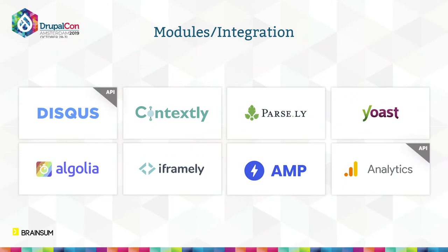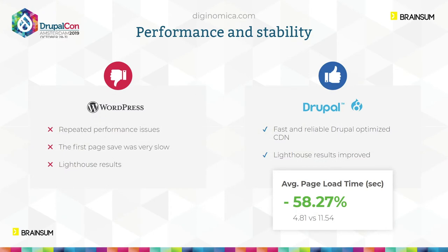We completely had to port the Contextly module to Drupal 8 and also add some features. We also use a module, it's contributed, but built by us, for grabbing statistics data from the Google Analytics API. We had to extend some AMP features to provide full AMP support. So many of these. At the end, I think the end result is much more consistent and much more stable in Drupal.